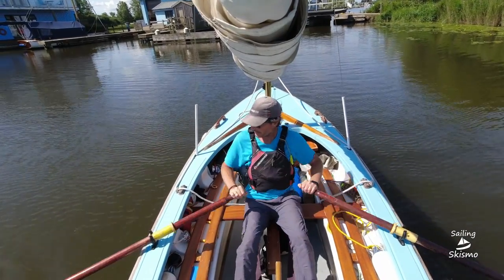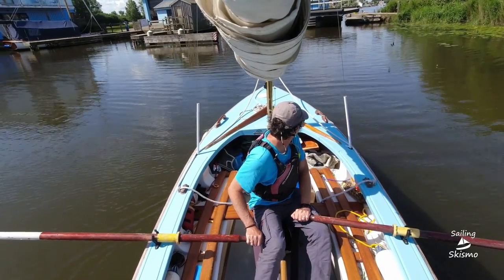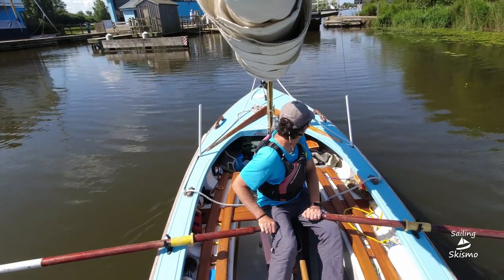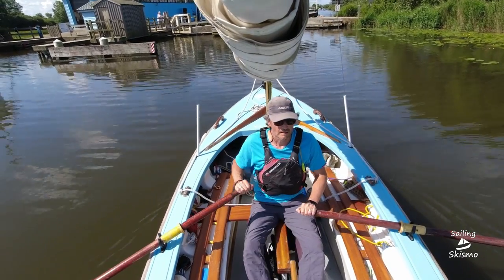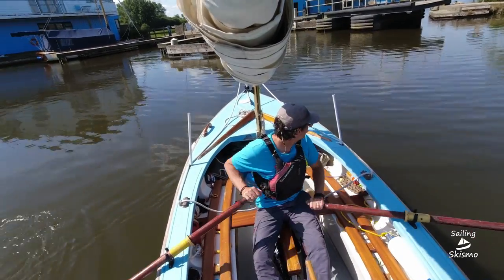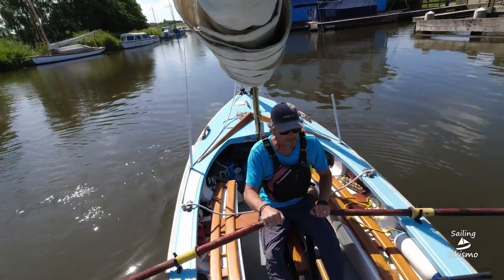After breakfast, I washed up, put the bedding away, put the camp bed away, put the boom tent away, and then got ready to go to our lunchtime destination for day two, which was Potter Heigham. And here I am again at Martham Swing Bridge. Very little wind at Martham Swing Bridge this morning, hence me having to row.